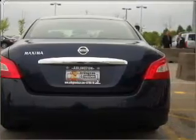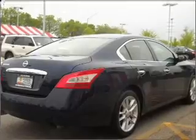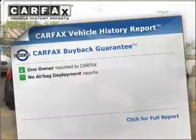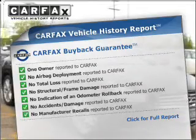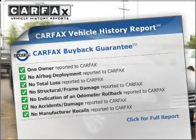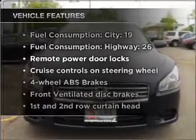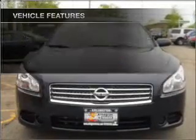You will appreciate the safety feature of anti-lock brakes. Let the sun shine in with a sunroof. This vehicle comes with a Carfax report, which reduces your buying risk by providing the vehicle's history before you purchase. And with these notable features, you won't want to miss out on the opportunity to own this amazing ride.